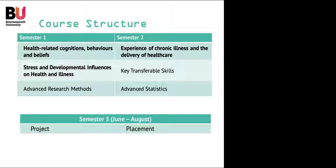The third course you take in first semester is Advanced Research Methods, which introduces you to qualitative research methods and a range of research methods for data collection that will be of relevance in your future career as a health psychologist or conducting health psychology research. In semester 2, there's one core health psychology course titled Experience of Chronic Illness and the Delivery of Healthcare, which looks at key factors in adjustment to chronic illness and the delivery of healthcare. There's also a course on key transferable skills, which teaches you skills such as writing papers, writing grants, time management, all skills that are useful in future research or professional practice.